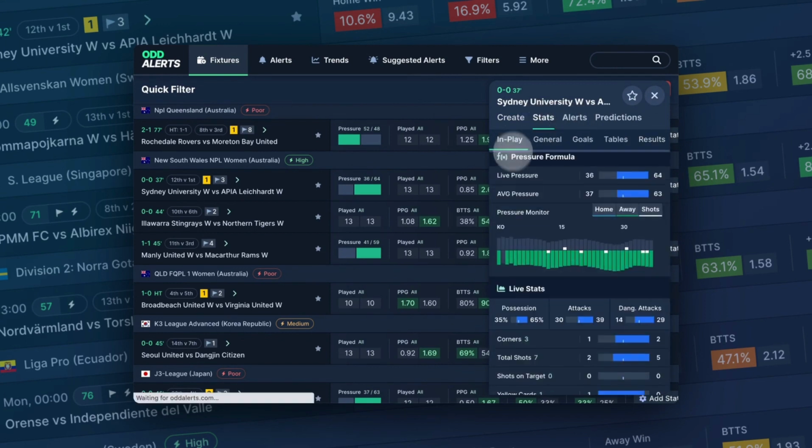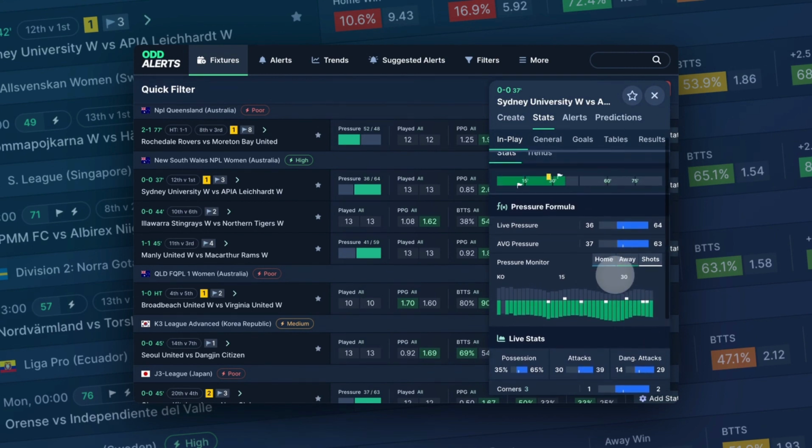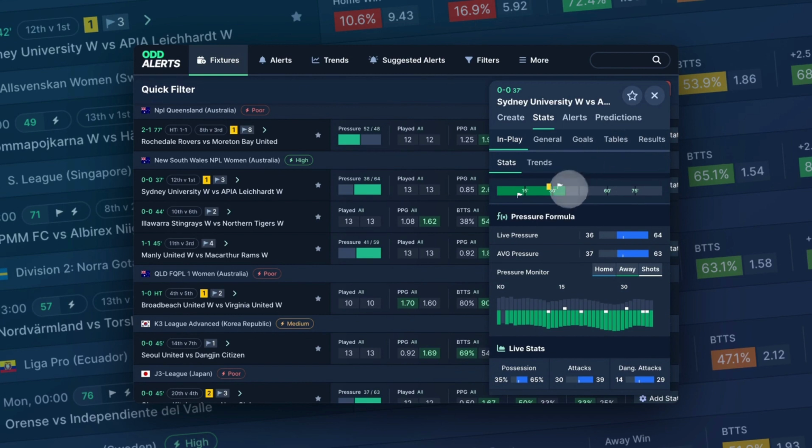I would always recommend that you just go in and look at this kind of information. You see they've had a couple of shots now in the last couple of minutes. Will they get a goal before half time? Who knows? Let's move on with the rest of the list.